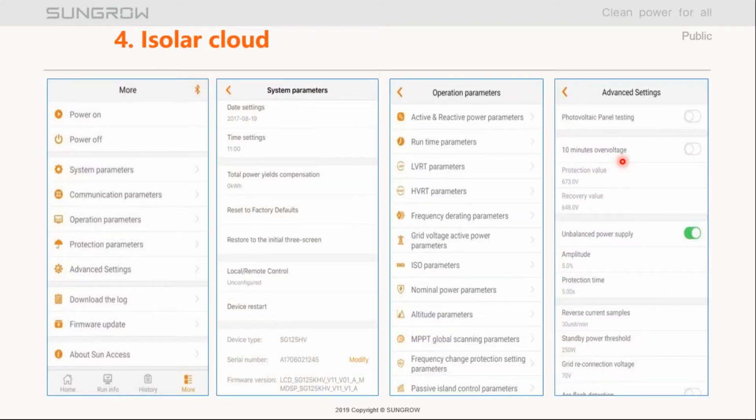Similarly, when you go to more, there are some more parameters which you need to access while doing the commissioning or for the grid support. Let's say you want to put some system parameters like date and time, languages, you can set in system parameter. For the communication parameter, you may need to connect your SCADA or any monitoring solution. You need to provide all the parameters in communication parameters.